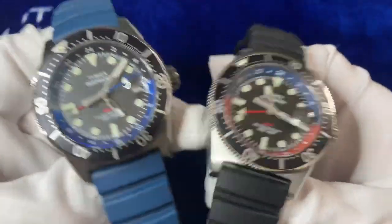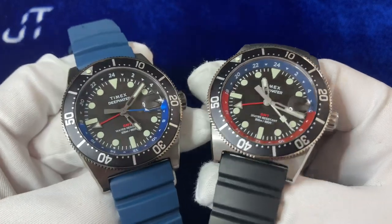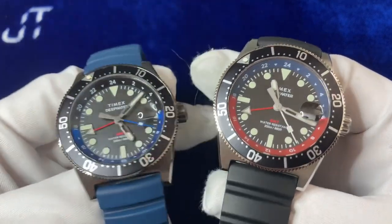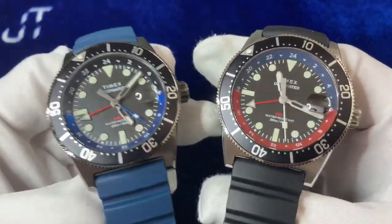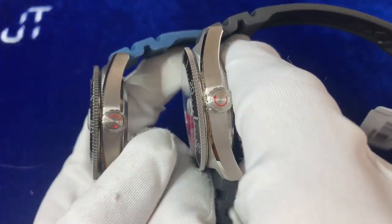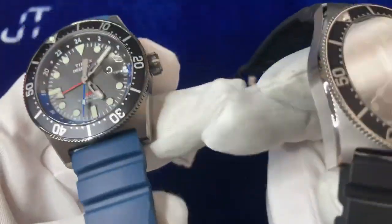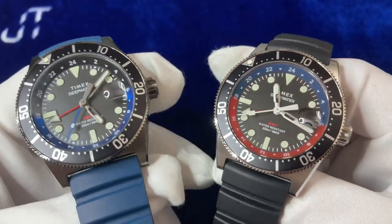So a lot of these watches are very similar. They're based on the exact same model. So there's not really any differences apart from the ones visible to the eye. You've got a 41mm case diameter with a 13mm case thickness, as you can see there. They both weigh 92 grams. And they both come with a 2-year warranty from the manufacturer if you order it from them.